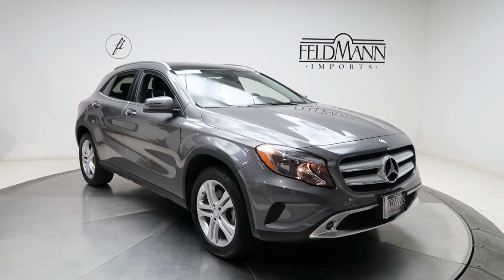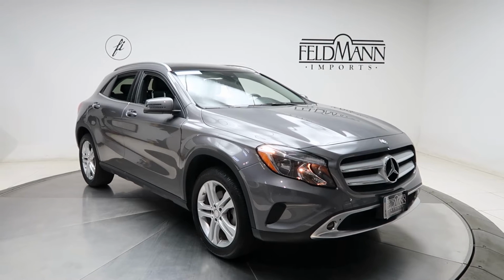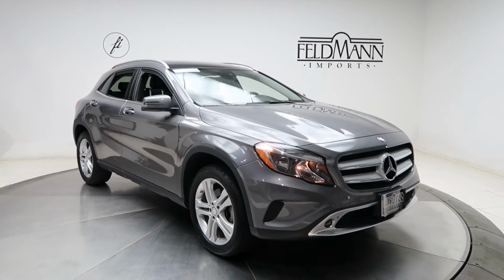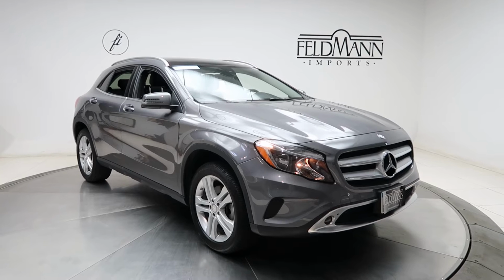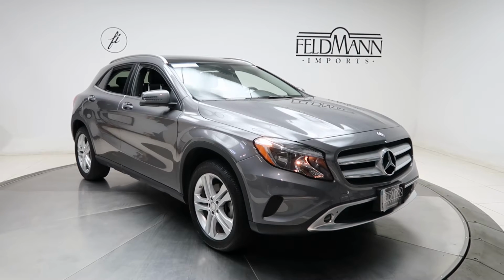Today we're taking a look at a certified pre-owned 2017 GLA 250 4MATIC. This one is a mountain gray metallic. Underneath the hood is a 2-liter 4-cylinder turbo pushing out 208 horsepower and 258 pounds of torque. This one does come with 18-inch 5-spoke alloys. The tires are in good condition.